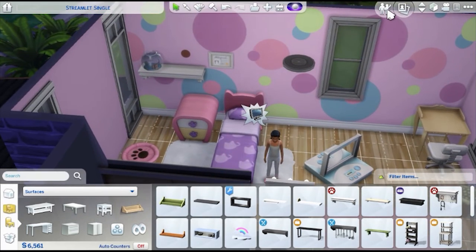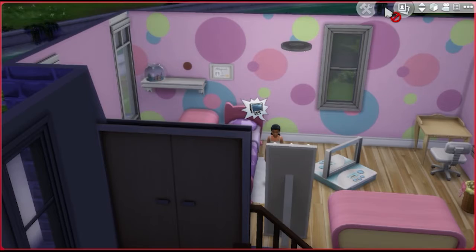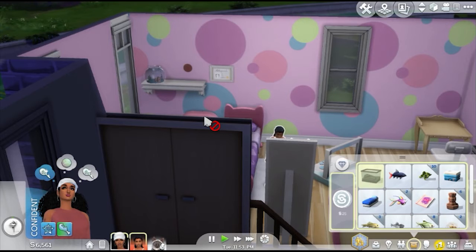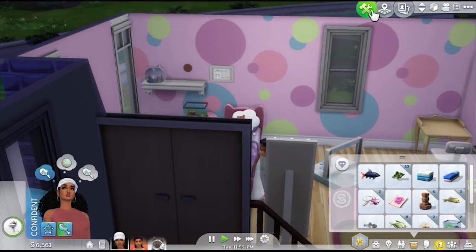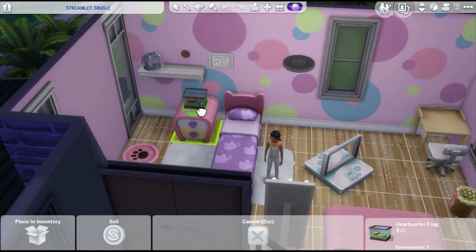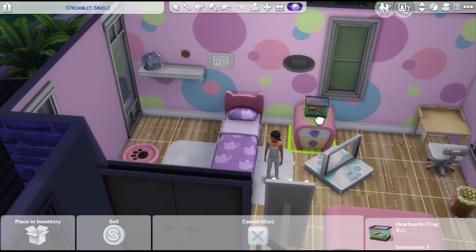Okay. And then we're going to go grab her frog out of Layla's inventory. Can we put that there? Of course not. And we're going to go back into build mode. I think we woke her up. She'll be okay. Yeah, we woke her up. We're going to go back into build mode and place the frog. Okay. We'll move that over there, and place the frog up here. Okay, move back. There we go. Okay. And then up. Right there.